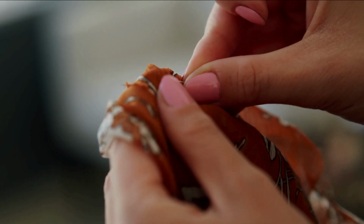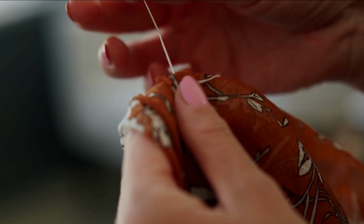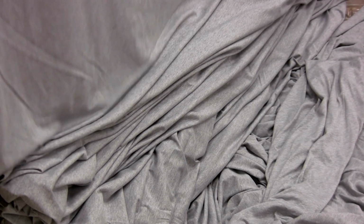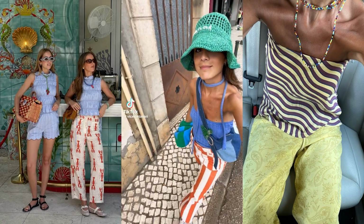And speaking of summer, let's dive into dressing for those really hot days. Comfort is the name of the game. That's why natural fabrics are an absolute must. Think linen, batiste, viscose, and similar materials. These fabrics are champs at soaking up moisture and letting air flow freely around your body so you stay cool and fresh. And here's a little science to back it up.